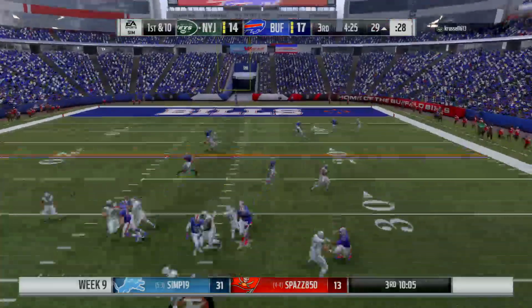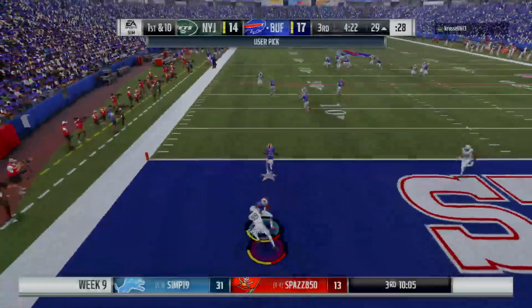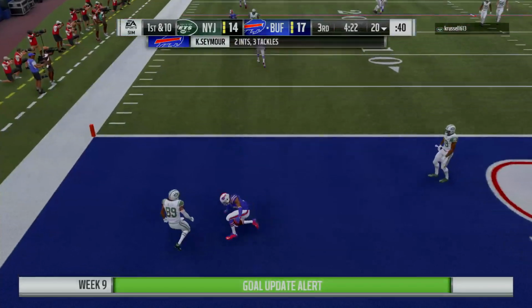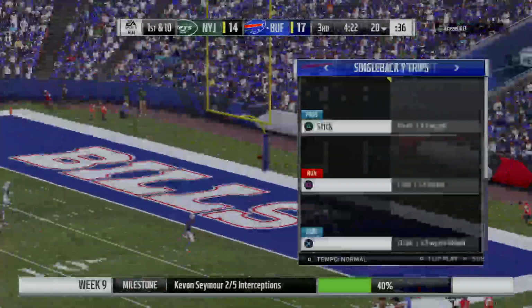Now on 1st down, he'll drop to throw it. He's going to go up top. And it'll be intercepted. Picked by Kevon Seymour. And a big turnover there as his guys will get the football back.